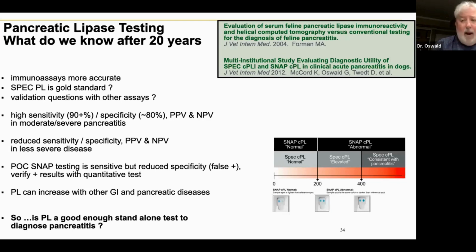Immunoassays are definitely more accurate. So again, if we're looking at accuracy, although the DGGR is close, it's not perfect. The SPEC PL is considered the gold standard, again, at IDEXX or A&M. However, it's not the gold standard for pancreatitis. You'll see it does have issues with sensitivity and specificity. The actual gold standard is a pancreatic biopsy, but none of us are going to do that in a clinical case.